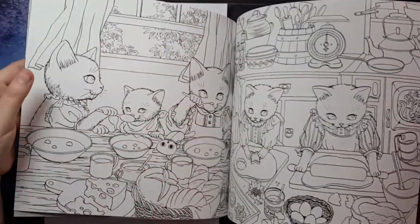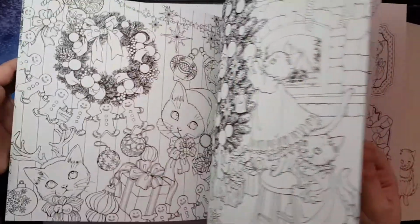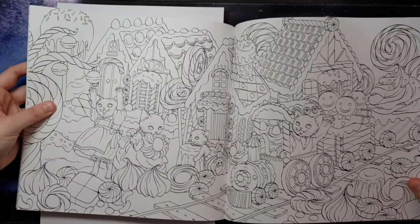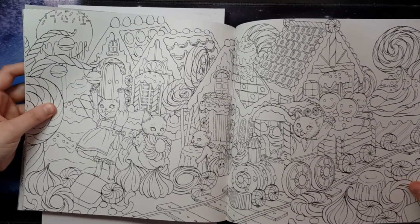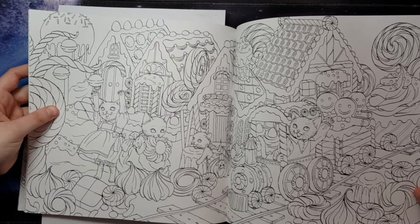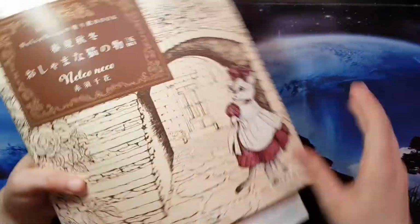There's just so much. There's even Christmas themed pages as well. So there's something for every time of the year. I really love this one, the cats in the gingerbread town. So yeah, it's a beautiful book.